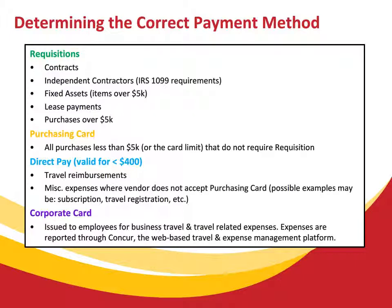Direct pays are for expenditures less than $400. A direct pay is primarily used for travel reimbursements or vendors that do not accept the P-card. For example, a direct pay could be used for a magazine subscription or conference registration.